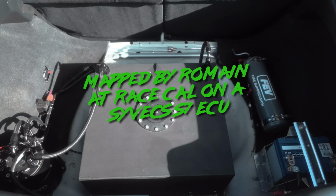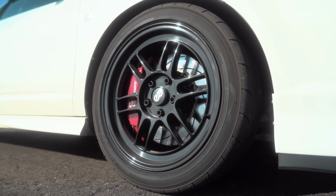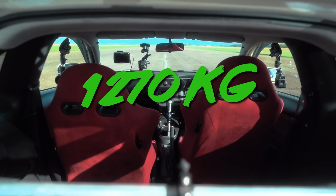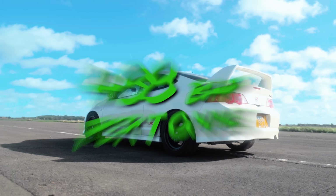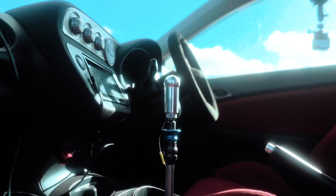The car is mapped by Romain from RaceCal on a Cyvex S7 ECU. So the car's running on AWD RS semi-slick street tyres all round and is estimated to weigh in at around 1270kg with the additional turbo kit and all-wheel drive conversion, giving it a power-to-weight ratio of 488 brake horsepower per tonne. The car drives all four of its wheels via its 5-speed Quaife sequential gearbox.